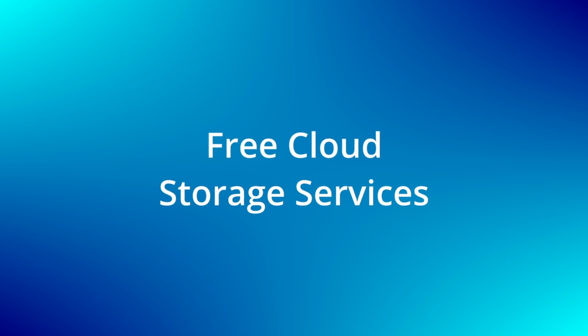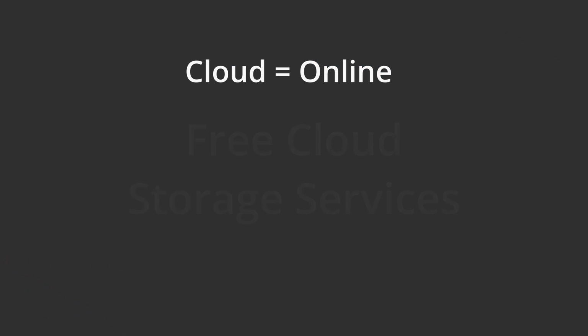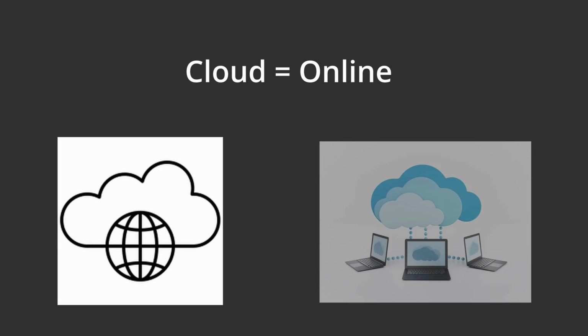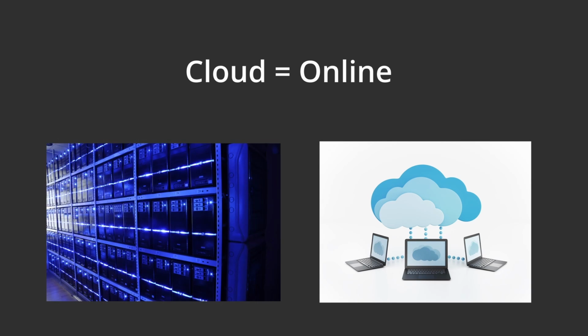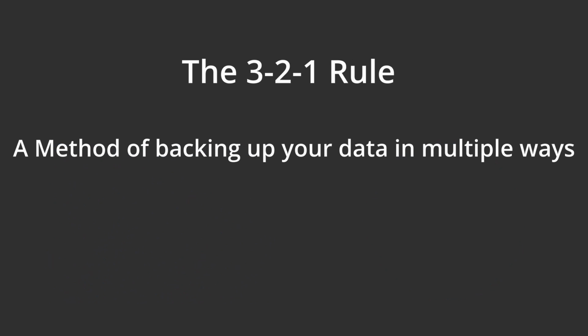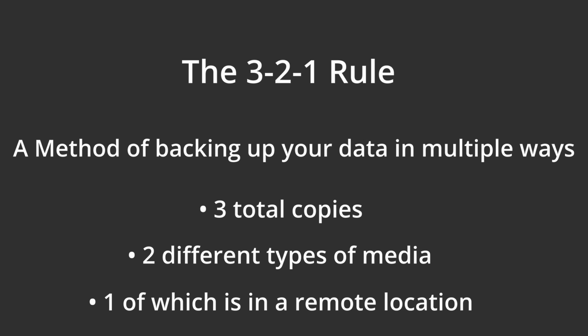In this episode, I'll be going over free cloud storage services. In case you don't know, cloud is just another way of saying something is online or on the internet. This means that your data is stored at a remote location, which is important for the 3-2-1 rule. The 3-2-1 rule is a method of backing up your data in multiple ways to make 3 copies on 2 different types of media, one of which is in a remote location.